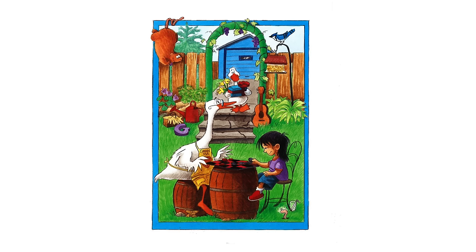And then there's a glass with a straw behind the girl playing checkers. Do you think that blue building in the back of the garden is a garage? There are two yellow gloves on a basket. See them? The letter G.